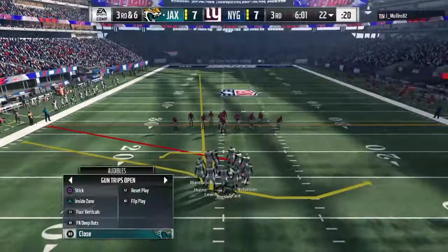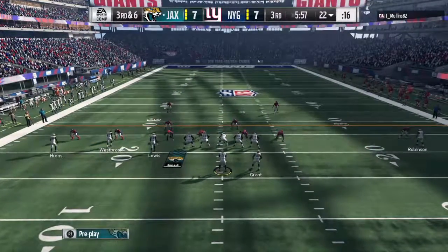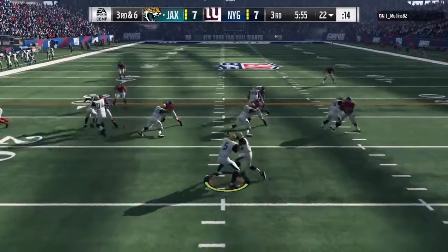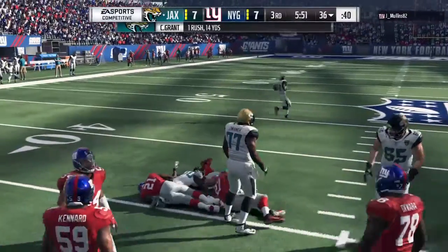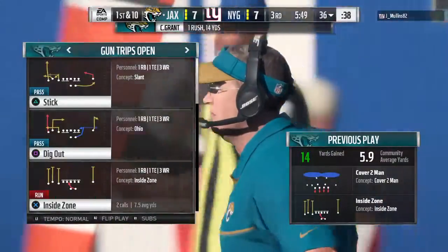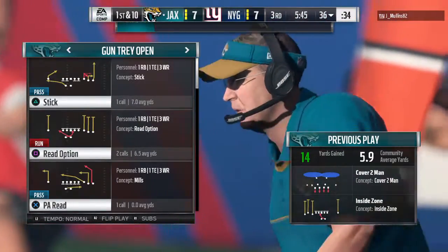The Jaguars on 3rd down. They've hit 2 for 4 thus far. This will be 3rd and 6. They'll run it now out of the gun. And he's able to get the first before he's taken down at the 36. A 14-yard first down pickup for the Jaguars.